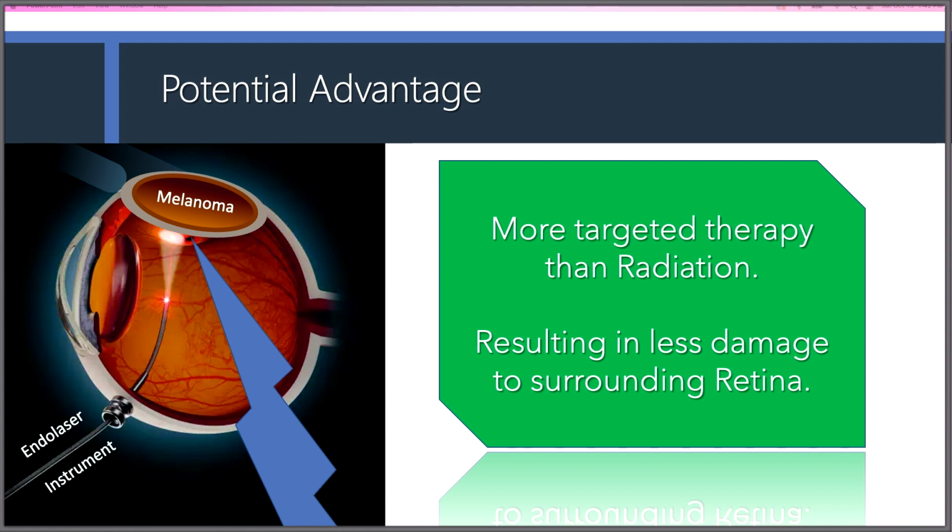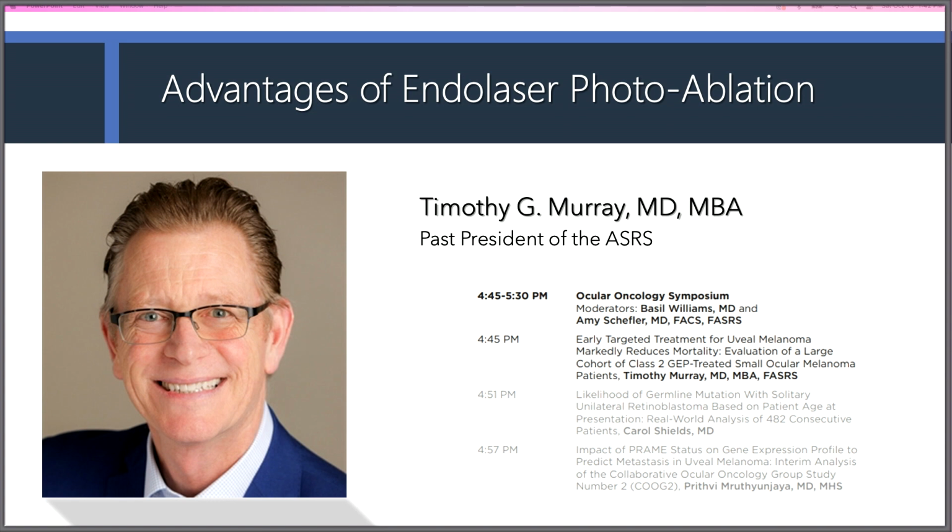The potential advantage of treating with laser is that it's a more targeted therapy than radiation. There's really a very small field of damage. It's very targeted, so there's less damage to the surrounding retina. So potentially we could be a little bit more targeted in our therapy with laser than we can be with radiation, which has a wider field of collateral damage around the treatment area.